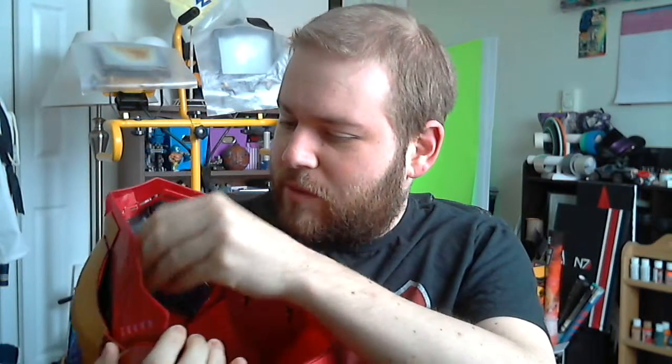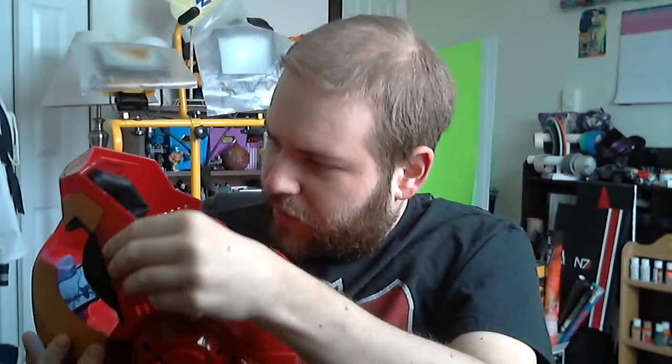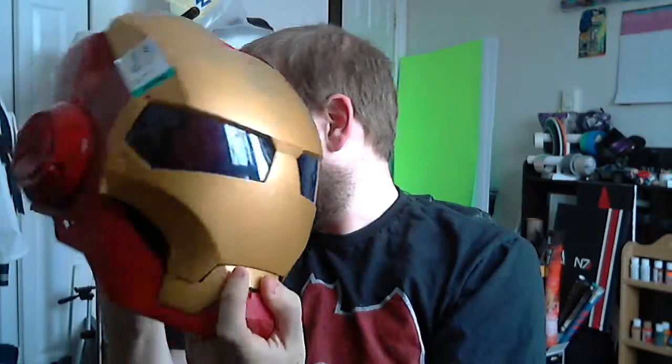Okay, so this is probably the part that bugs me the most: these little foam pieces in here. But no, there are Phillips heads, so I can take those out easily. It even folds up and down. It's got the lock in there too. So it's a good display piece, regardless. This will look good in the cave.